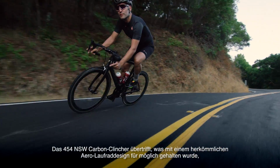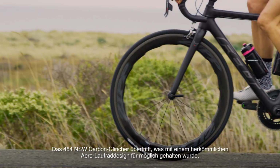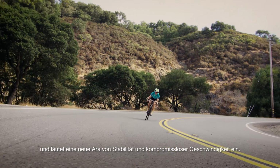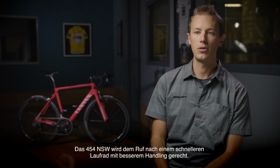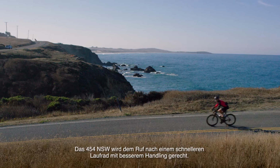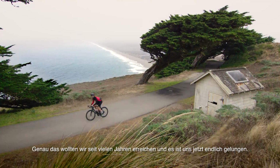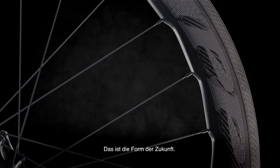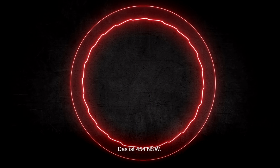The 454 NSW Carbon Clincher goes beyond what was thought possible with conventional aero wheel design to usher in a new era rooted in stability and unrelenting speed. The 454 NSW really started to tap into that rider need of needing a faster wheel and needing it to handle better. That is something that we've tried to accomplish for many years, and we're finally doing it. This is the shape of things to come. This is the 454 NSW.